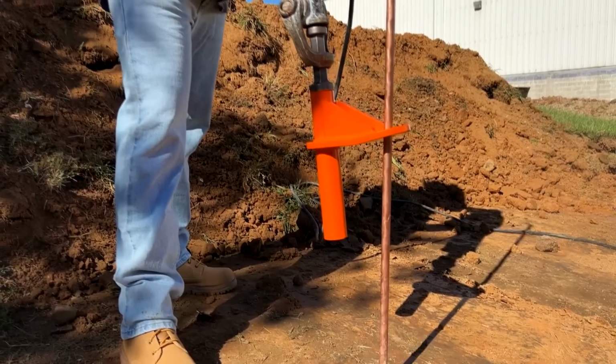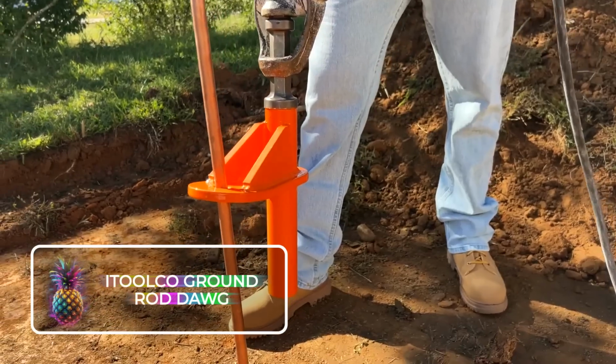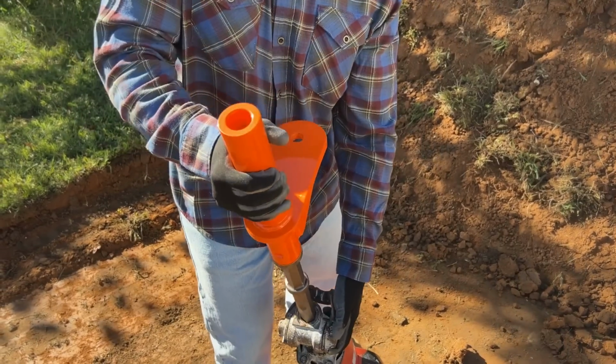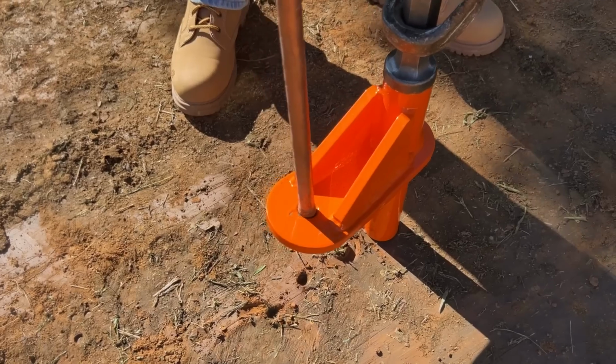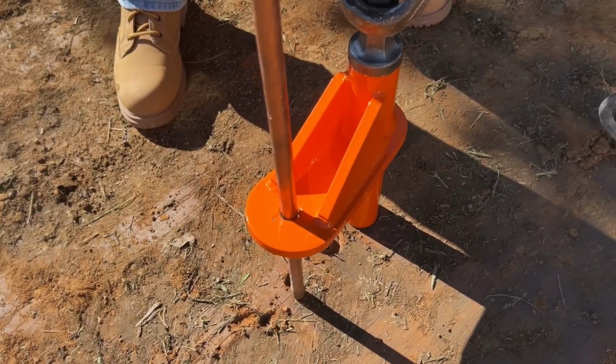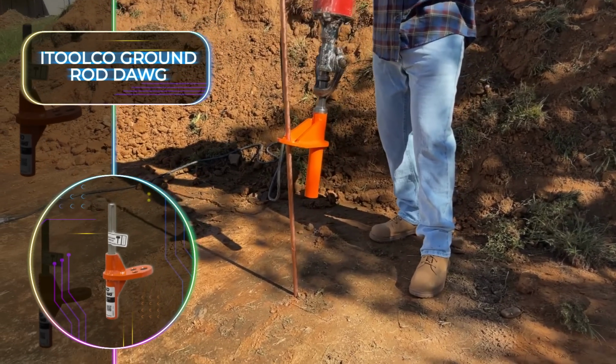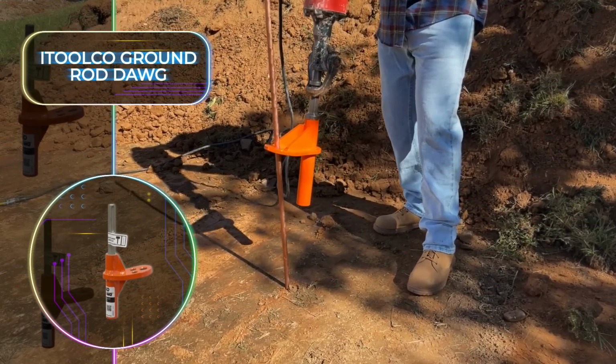iToolCo Ground Rod Dog. It's not always easy to put a specific price on your safety and comfort, but sometimes it is possible, especially when it comes to working with tools and equipment that needs to be grounded to avoid electrocution. This next product will show you how you can save money and perhaps ensure work site safety too.